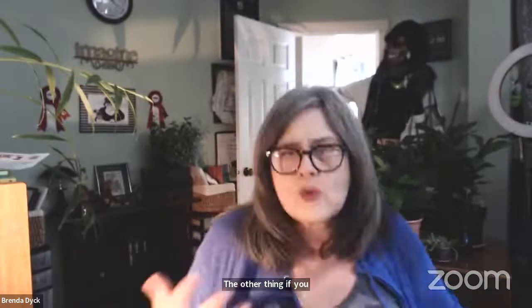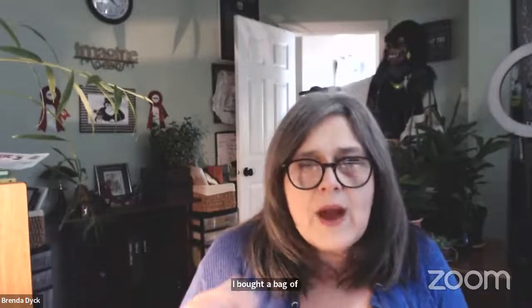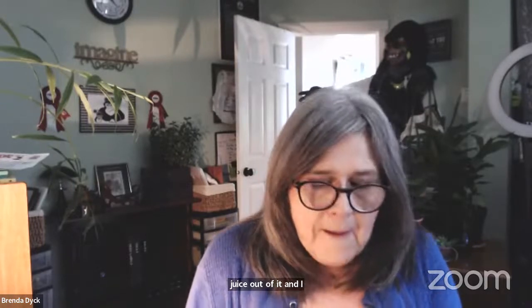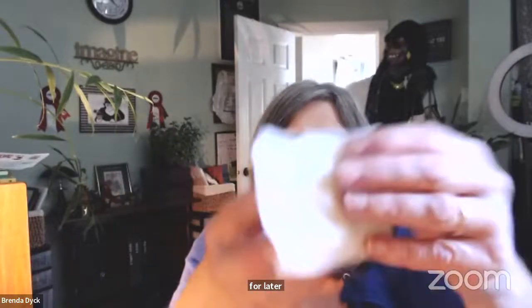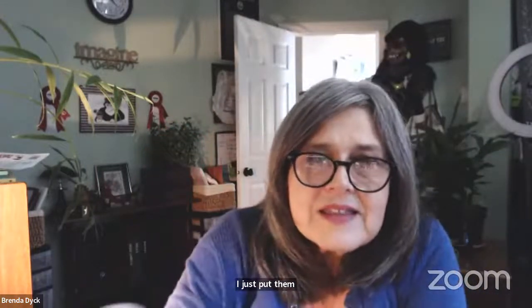Lemons, oranges, grapefruits, those kind of things are really easy to save seeds from. Now, usually when I bought a bag of Meyer lemons, I cut them open, I squeezed all the juice out of it, and I saved the seeds. Again, I just freeze the juice for later use. And then I just put them in a wet paper towel, in a little Ziploc bag. Now, what happens is they sprout.